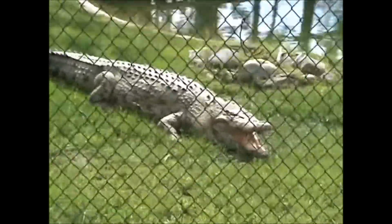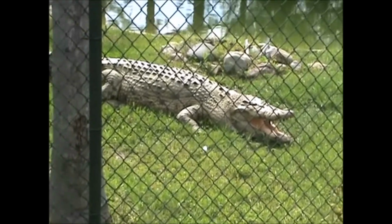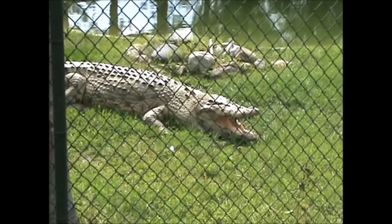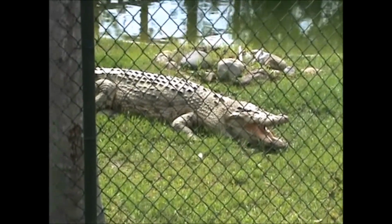12 foot long. And he has his mouth open like that so he doesn't overheat. They basically lay out in the sun to get energy because they're cold-blooded. Heat gives them energy. And those spikes on their backs, those are called scutes.